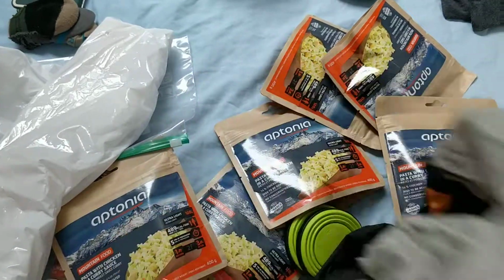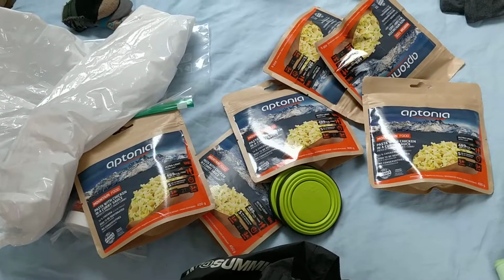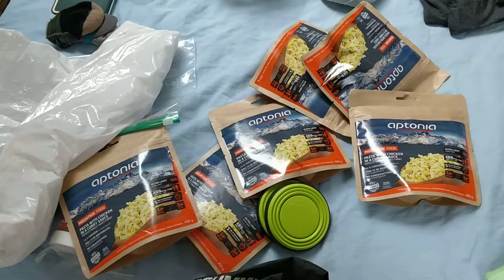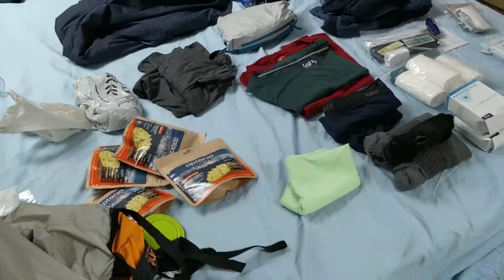I mean, part of the food with my food bag, so it's gonna be way more food when we're gonna do some grocery shopping in San Francisco. That's part of it. So yeah, there it is, and I need to put everything in this little bag here, which is not that little.